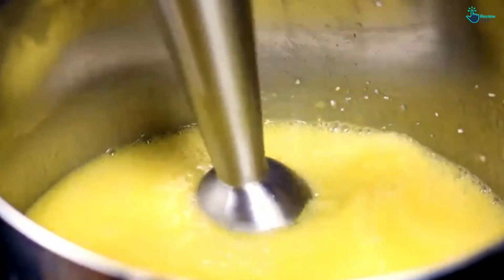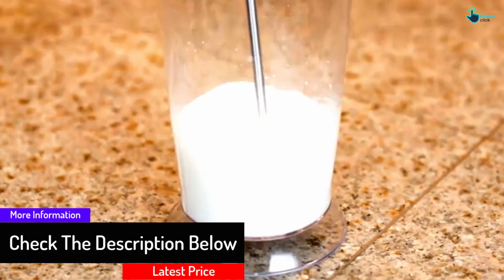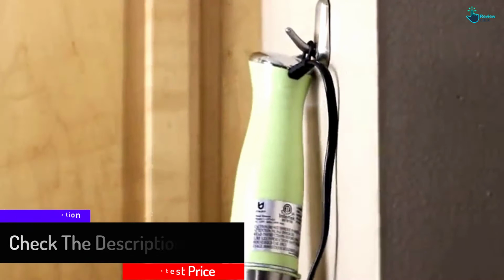Detachable attachments are easier to clean, chemical-free with ETL, dishwasher-safe and BPA-free. Milk frother attachment: the portable handheld milk frother makes milk foam for your coffee.